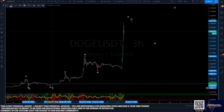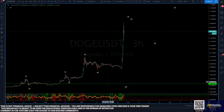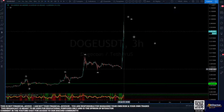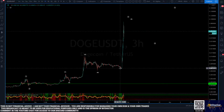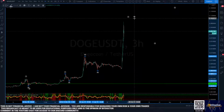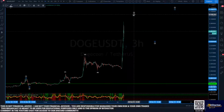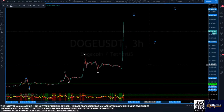We put this 1 here. We put this 2 here. This fits a little bit better, I think. So this would support higher prices for Doge. Okay. Actually, if this is the case, this 4, we have a 1, 2, 3, 4, and then we're working on 5. So 5 may not actually be in yet, and that's the 5 of the 3. So there is a very bullish scenario for Doge as well.